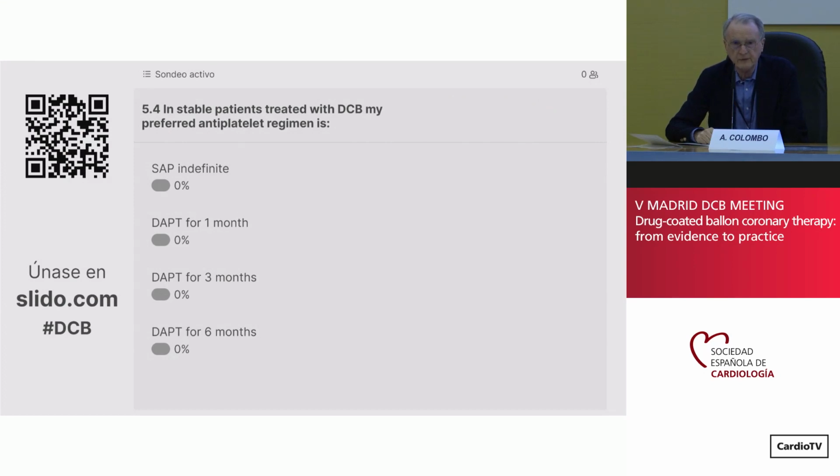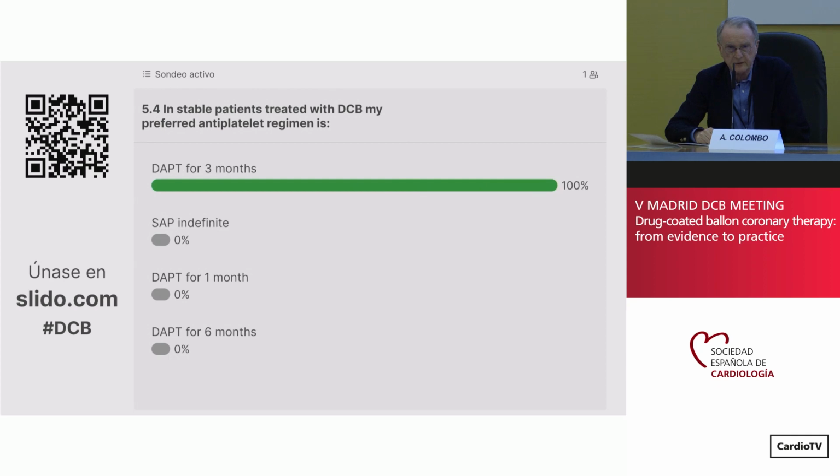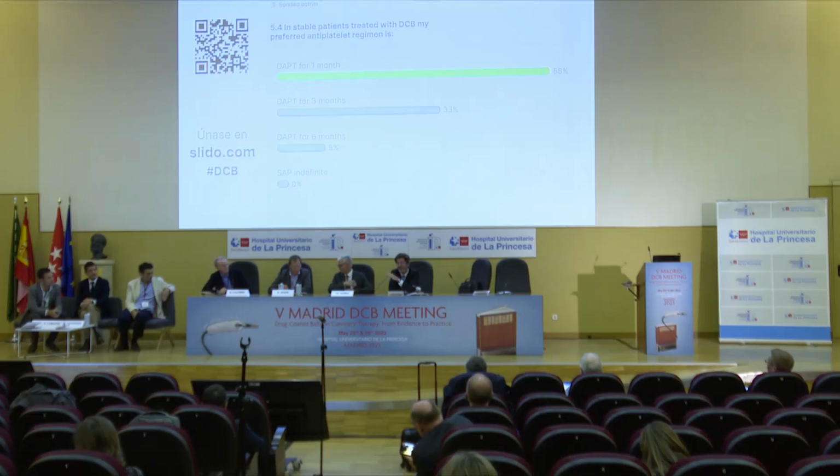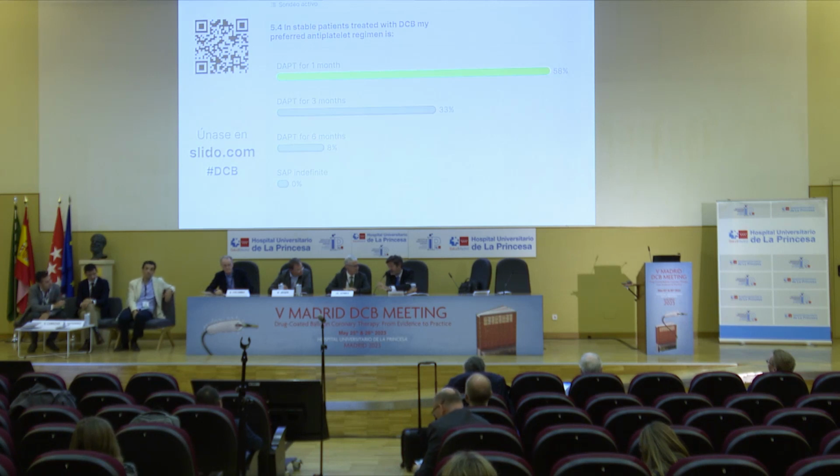In a stable patient treated with DCB, my preferred antiplatelet regimen is: single antiplatelet, dual antiplatelet for one month, single antiplatelet indefinite, dual antiplatelet 3 months, single antiplatelet, dual antiplatelet 6 months, single antiplatelet indefinite. What is your preferred strategy? Of course, it depends on the scenario, but in stable patients, one of the advantages of these balloons is short regimens, so I would go for 1 or 3, at most 3 months.